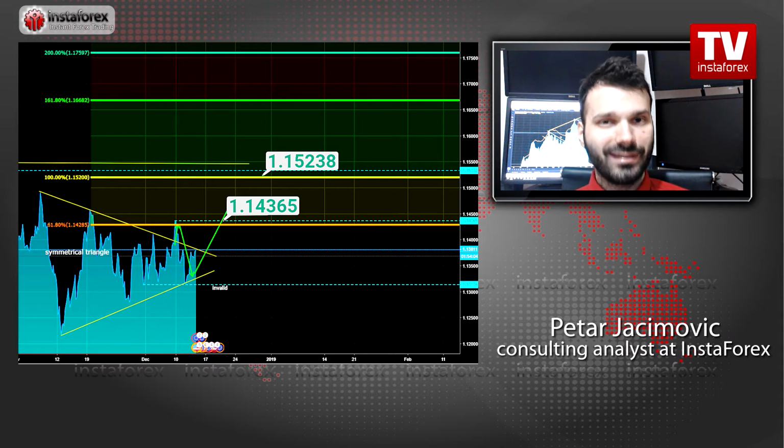The first upward target is set at the price of 1.1436. The second upward target is set at the price of 1.1523. And the third upward target is set at the price of 1.1670. This bullish trading idea will be invalid if you see the break of 1.1300, which will confirm that this bullish idea is invalid and the euro might continue to go lower.